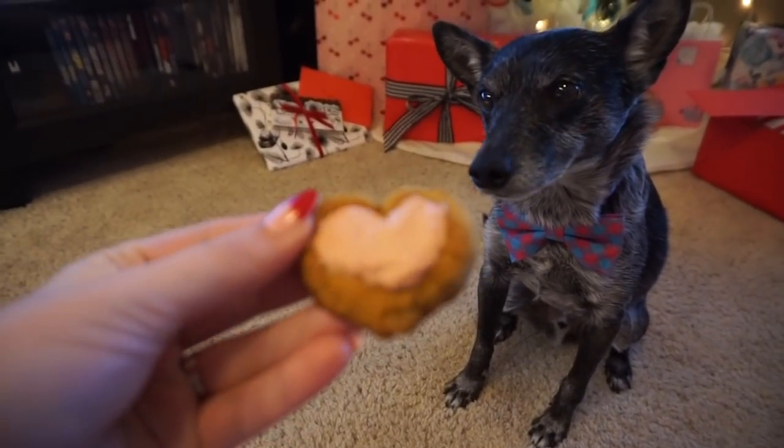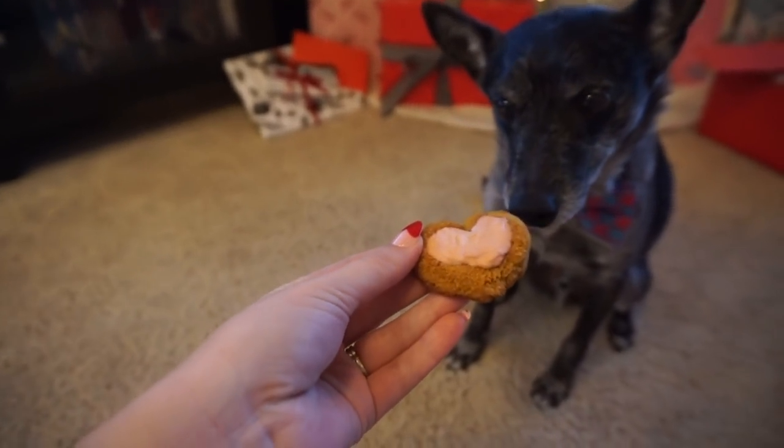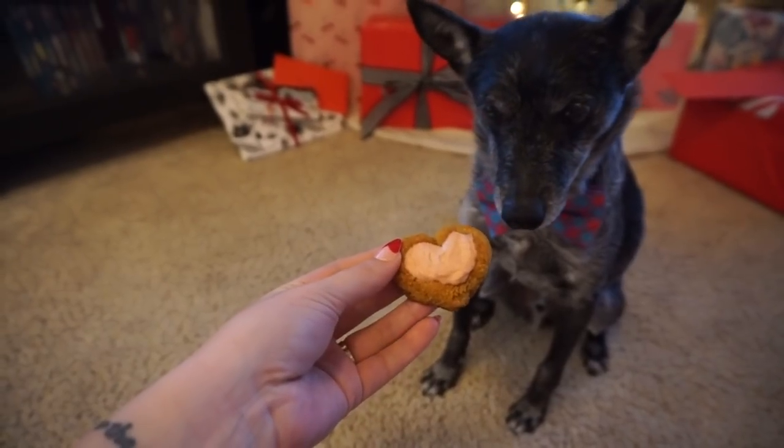Did mommy make you a special Valentine cookie? That's cute. You're a good boy.